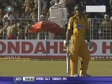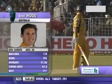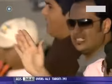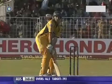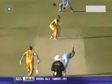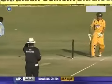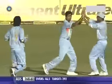Brett Hogg is the new man at the crease. Handy batsman, good decent average for left arm spin, a good strike rate too. RP Singh has picked up Simons. Follows up with the dodge. Oh, direct it. Is it gone? Yes, he's given it. Not even referred. Two wickets in two balls.